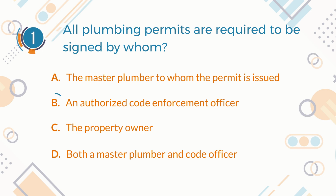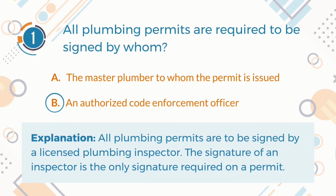The correct answer is B. An authorized code enforcement officer. Explanation. All plumbing permits are to be signed by a licensed plumbing inspector. The signature of an inspector is the only signature required on a permit.